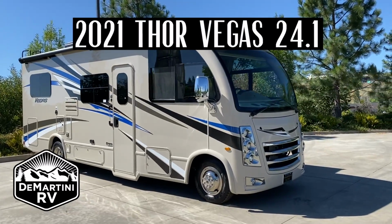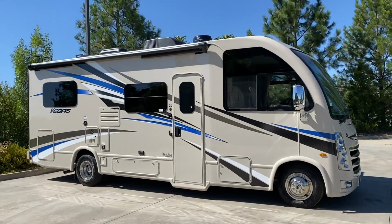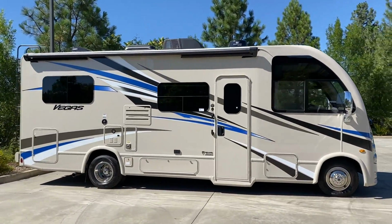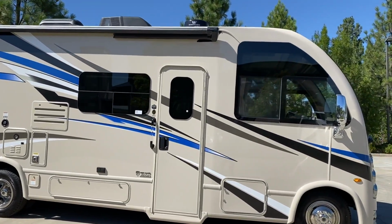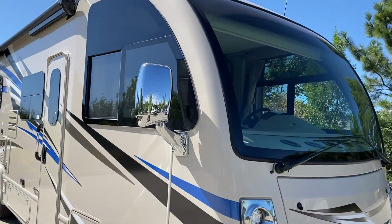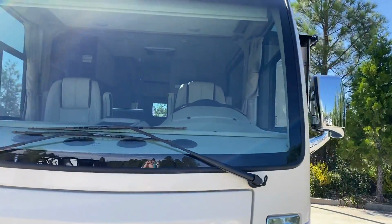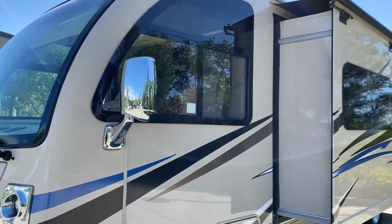This is the 2021 Thor Vegas 24.1 floor plan. This is a small Class A motorhome. One of the benefits to this coach is you kind of have the Class A drive with big windshield up front, but you're narrower and it's a smaller overall chassis, which makes it easier to drive. It's kind of like driving a Class C, but you don't have that big overhang in the front.